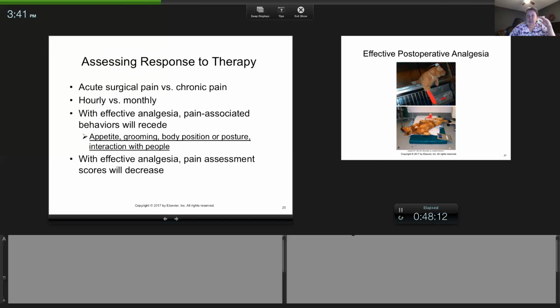But if we achieve anesthesia or analgesia, we expect to see the behaviors that we saw when they were painful change. One thing is appetite improves. If an animal hurts, they don't eat a lot of times. Cats, this is huge, and please remember this. A happy cat will groom themselves. Sick cats or painful cats tend to not groom. A lot of times when a very sick cat comes in, they look matted, their fur, they just look unkempt. And it's because that cat hasn't been grooming like it normally would.